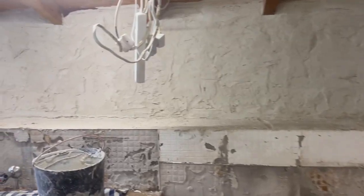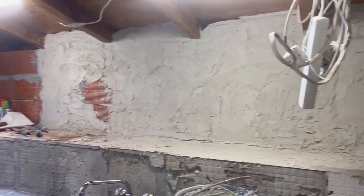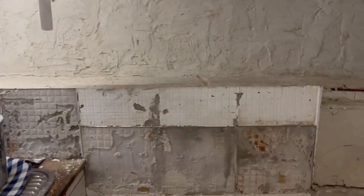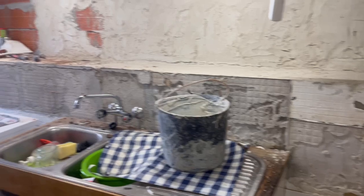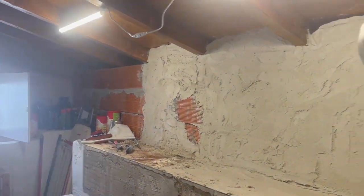So continuing the wall, it took me about an hour or so to do that. That's 2 bucketfuls. Smoothing off the top, whipped all the tiles off the side. Need to let it dry a bit more before I go back to that end and rebuild. But yeah, the end is in sight.